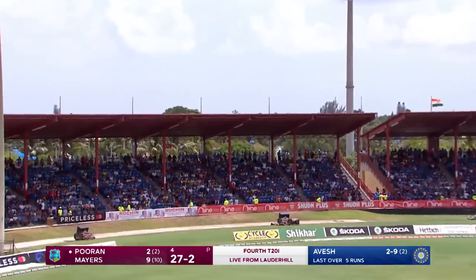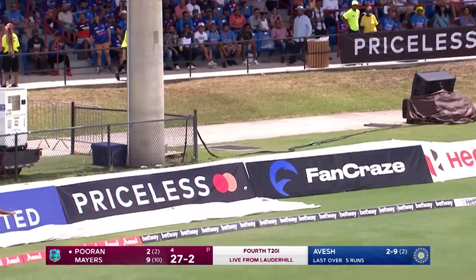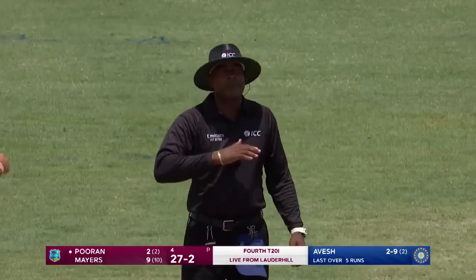Straight away, pressure applied by Nicholas Pooran. He gets his first 4.